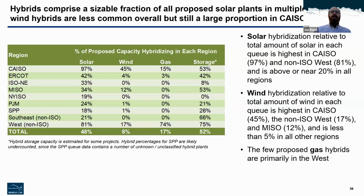Now, it's important to note there are pretty substantial regional differences in these proposed hybrid power plants. So, for example, when we look at solar hybrids, they are pretty widespread. You see a substantial amount of solar hybrids in all the grid operating regions that we study, but they're highest in California ISO and the non-ISO West. So particularly in California, practically all of the solar capacity in the interconnection queue is paired with storage. Just as another example, looking at the gas column, we see overall very little, a small percentage of gas capacity is in a hybrid configuration. And of those gas hybrids, the vast majority is in the non-ISO West.